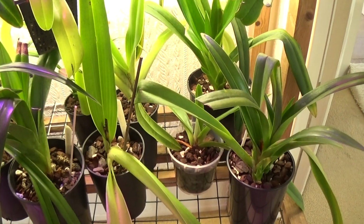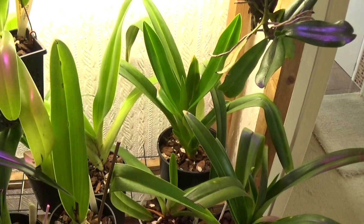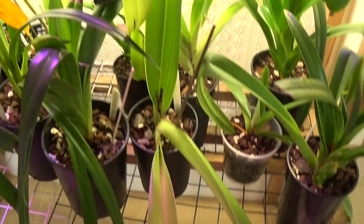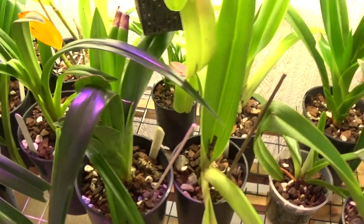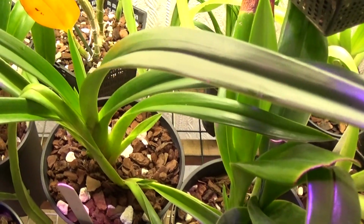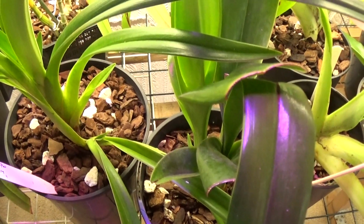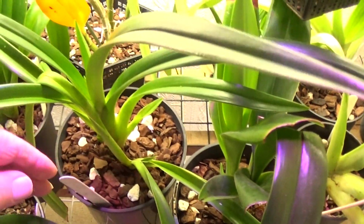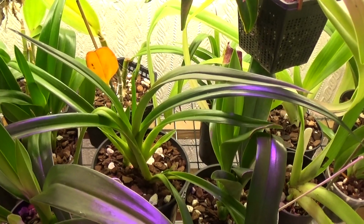And here we have some more Phrags and Paphs and what have you. That one at the back there is a Grande. And we've got a Rothschildianum here, very big plant. This one's another Grande. This one is, I think it's just coming into spike as well. What is it? Oh, it's a Phragmipedium Warsawixiana. No, that's never flowered before, so that should be interesting.